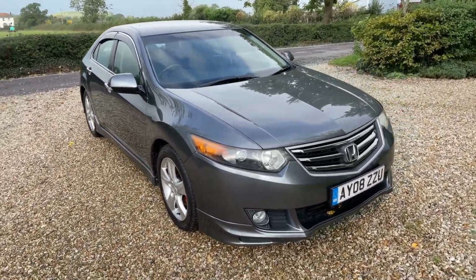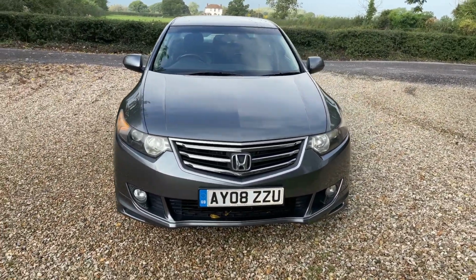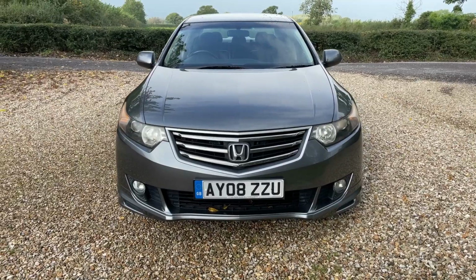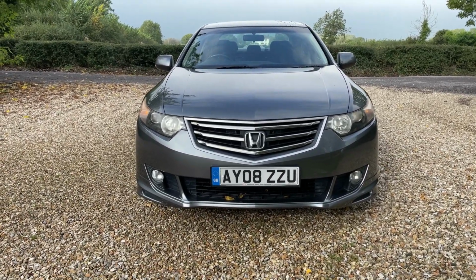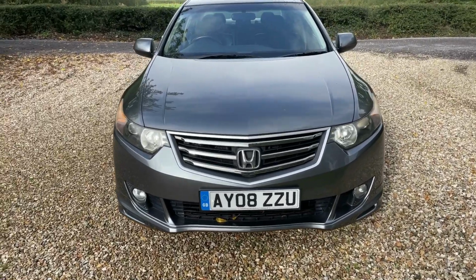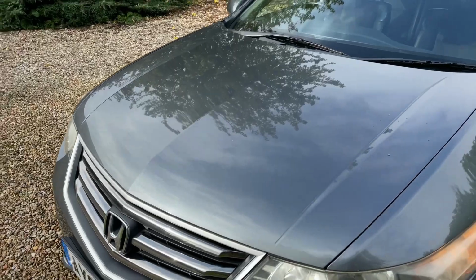So going around the car, obviously with the GT pack you get the deeper front and rear bumpers, which give the car a real presence. Finished in this lovely grey with a half leather interior and black. It is exceptional, it really is. The front of the car is lovely and clean. Bonnet, hardly a stain on there at all.